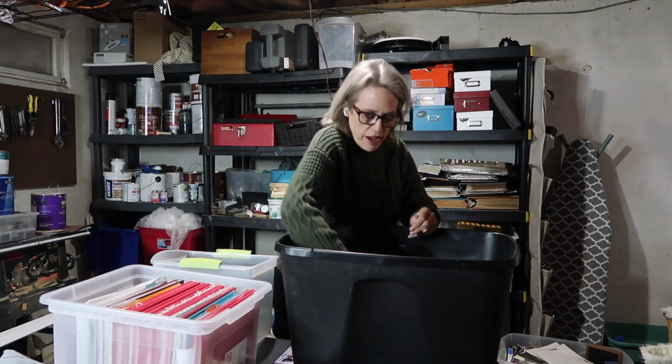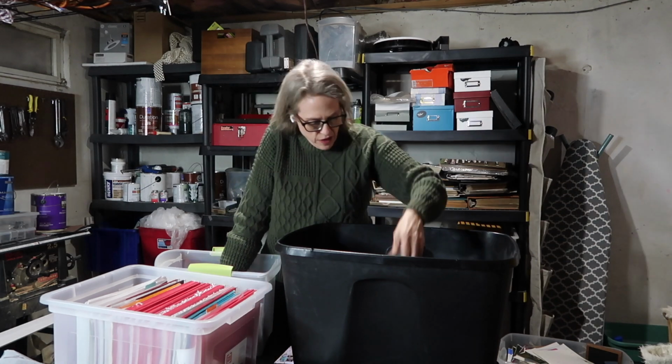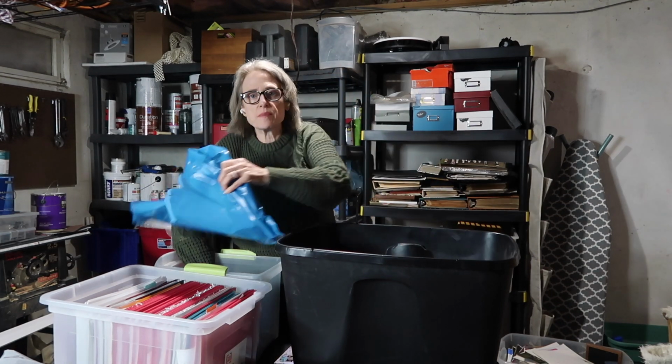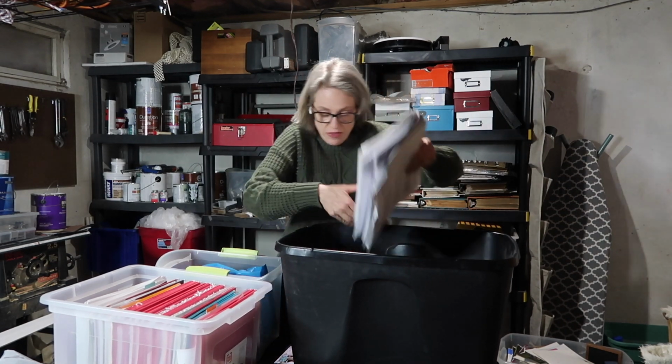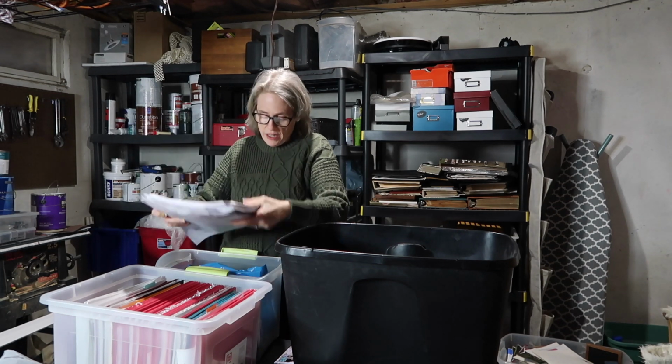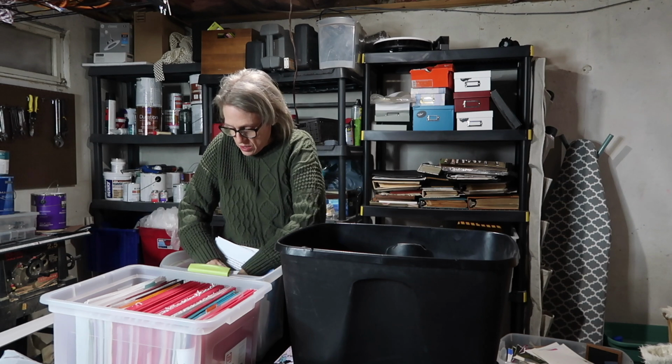I need to get more file folders, so I'm going to put these in here. They were organized, but I never put them in a file. So I'm going to write that down to get more file folders. But thankfully, all this on the bottom was stuff I need to keep. And I'm just going to go through those books.